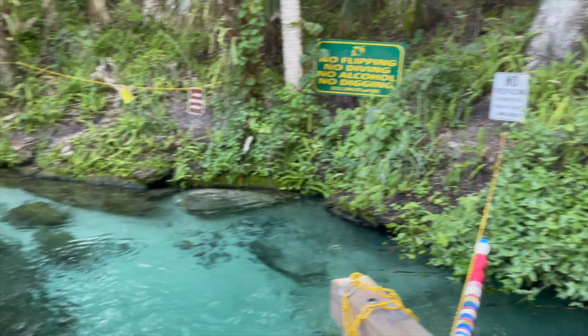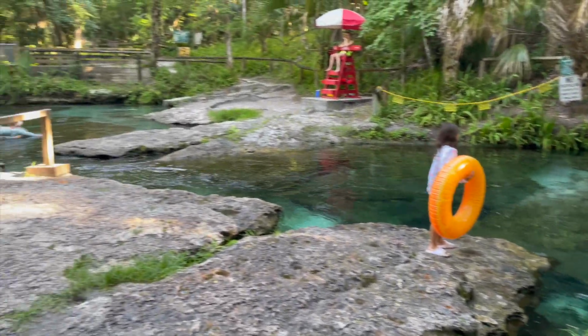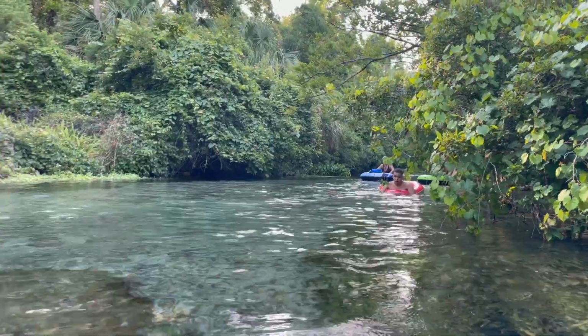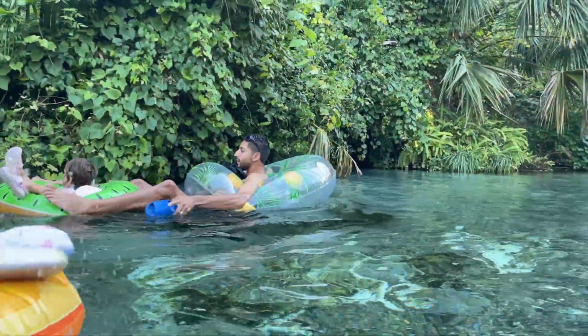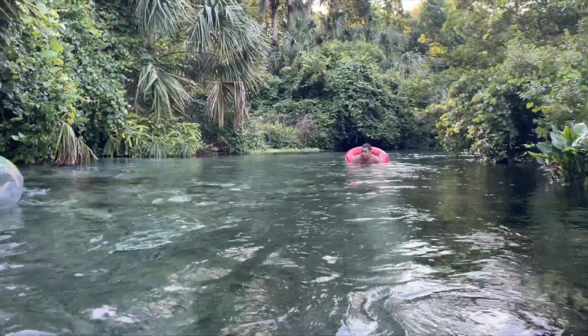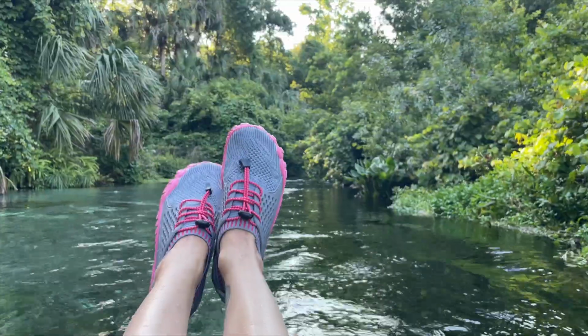Now, here's something important. The park doesn't rent tubes. You can bring your own though, as long as it's under 5 feet, and they cannot have any glitter or confetti inside. Or you can rent from places just outside the park like Rock Springs Bar and Grill. Rentals are usually around $7 a day, but it depends on where you rent from.